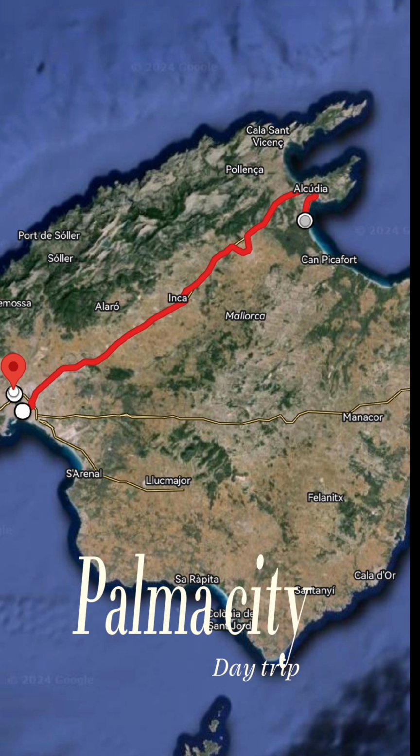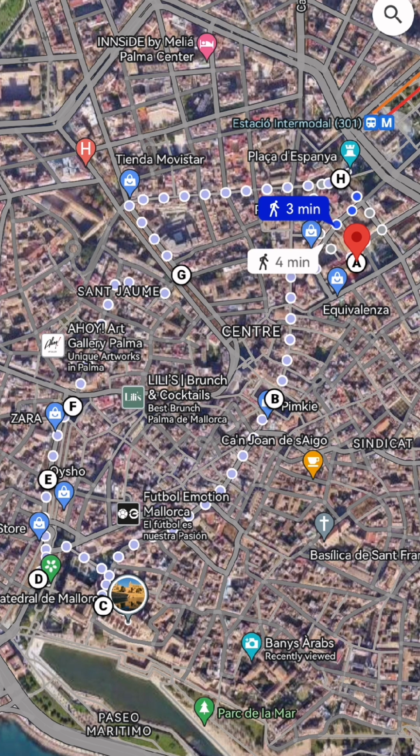Hi everyone, today I'm taking you on a day trip by bus from Alcudia to the beautiful city of Palma. I got this map from a vlogger from Mallorca. The whole route takes us about 3 to 4 hours depending on how long you stop at each location. In total, there are 7 stops of attractions that are worth visiting.